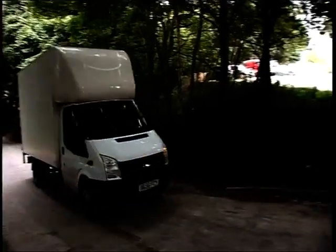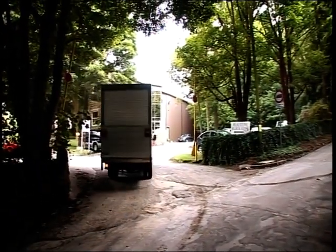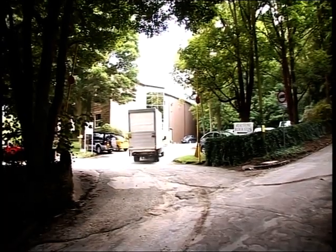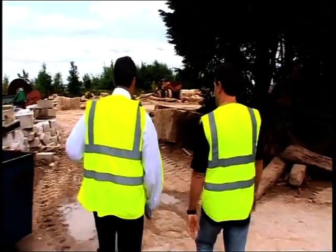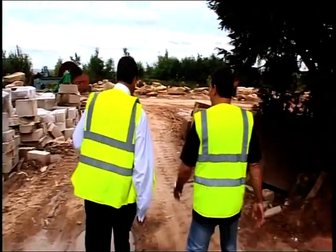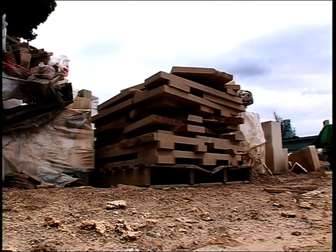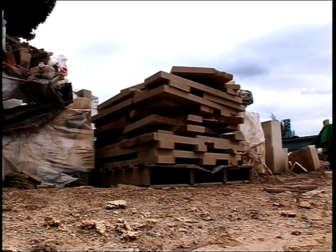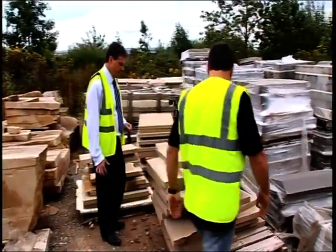A mate of mine, Ian, runs a quarry and often has lots of offcuts and slightly damaged pieces of stone, taking up valuable storage space. This is what we call the tip. The tip? Yes. This is the graveyard of stone. That looks like the kind of stuff I'm looking for, actually. Well, this has been here for quite a while. Really? So, yes, absolutely. So this is quite damaged, isn't it?